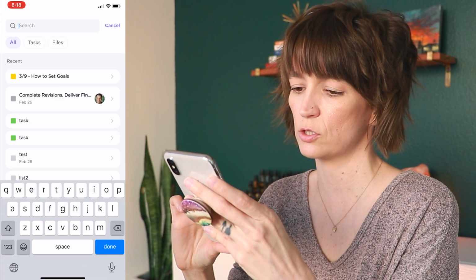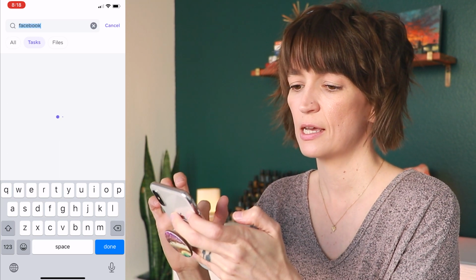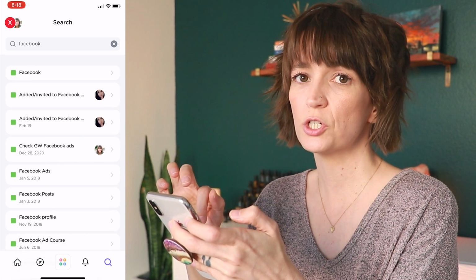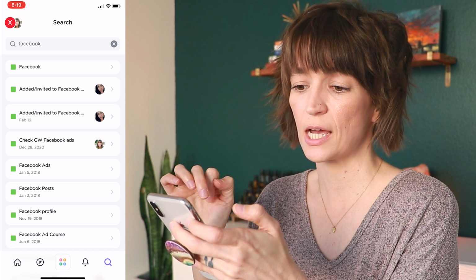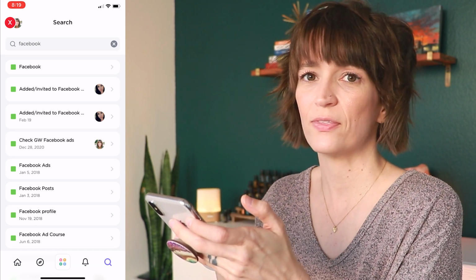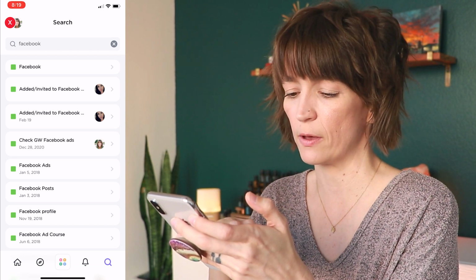So let's say I want to search Facebook and I want to look at tasks, and it's going to show me completed tasks as well as incomplete tasks. I do wish that it would let you filter these a little bit better. Usually when I'm searching for a task, I'm not searching for something that's already done. So that is one little drawback, but the app is new and they are working on it, so it will get better. I have no doubt about that.